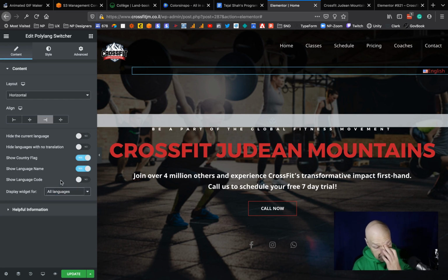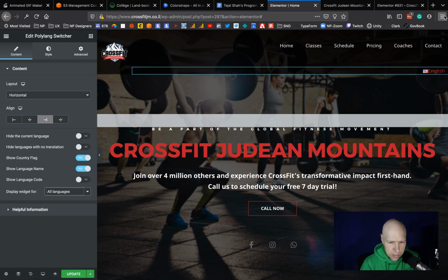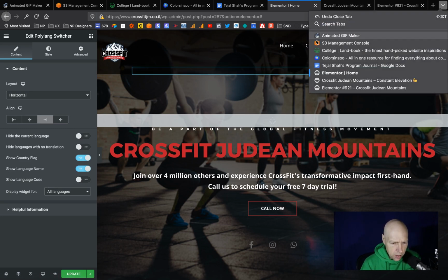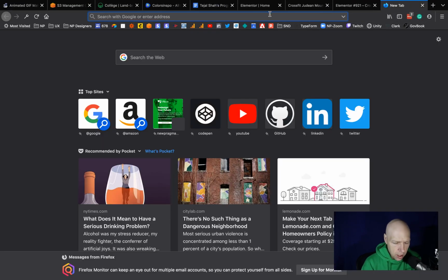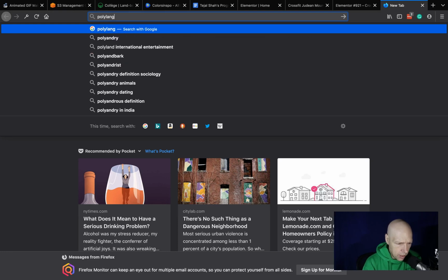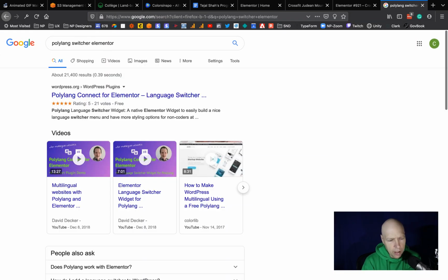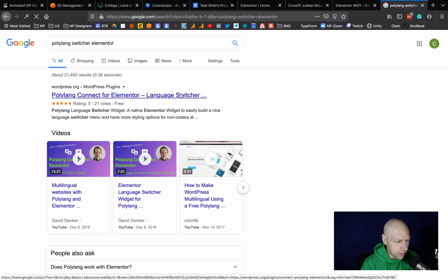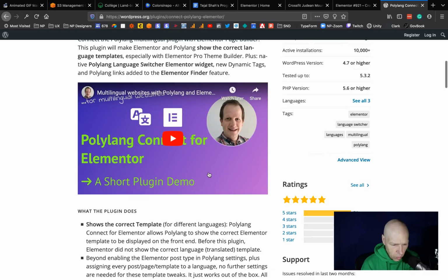Yeah, it's interesting. I think we need to go through and make sure we're using this widget properly. It's called the Polylang switcher. So my natural inclination, Polylang switcher Elementor. I've got to go in and read more about this, because without knowing how the switcher is working.